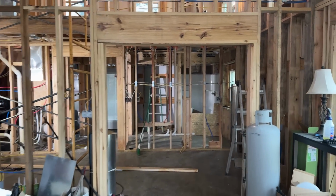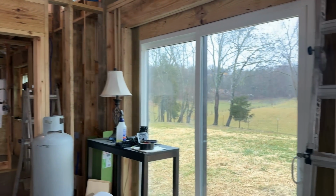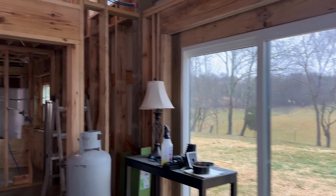And this will be sliding doors or French doors of some kind, probably sliding doors just like these right here because they're cheaper to buy.